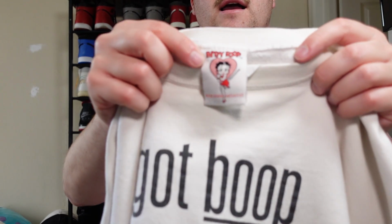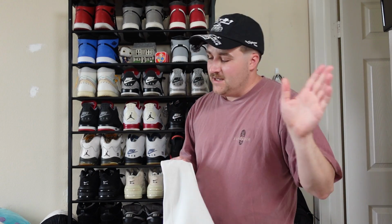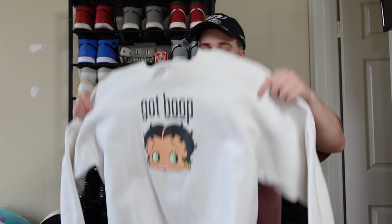Here's the tag. I love this tag. This tag is so nice. The feel on this, it's a little starchy. It is a little starchy. I had to wash it a few times to get more softness to it. Now it is dumb comfortable.